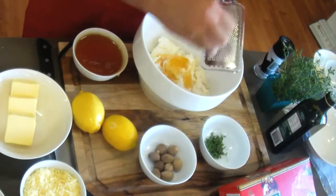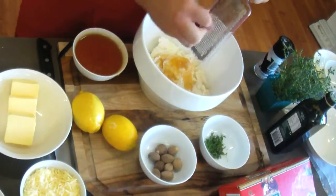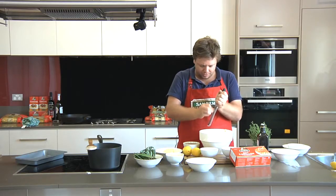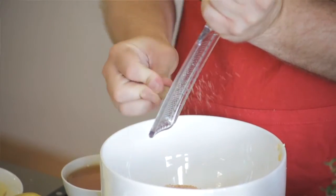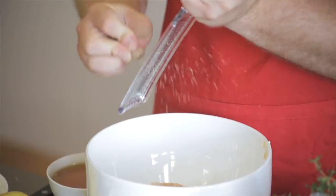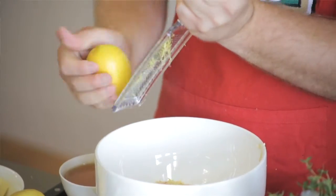And if you don't have one of these beautiful microplane graters at home, I recommend it because they do such a good job at grating things really finely, so you get a big spread of the nutmeg through the dish. Great for grating cheese, really good for lemon zest. Funny I say that because now I'm going to add some lemon zest to it. Do the zest of 1 lemon.